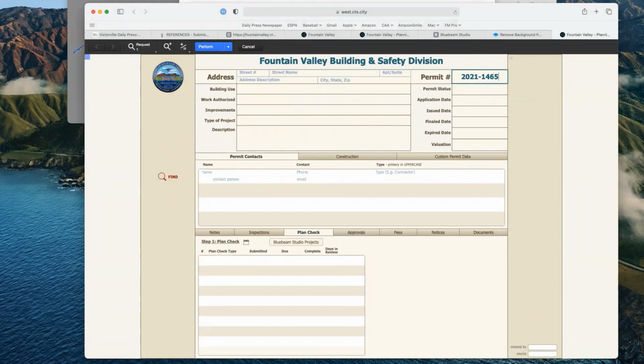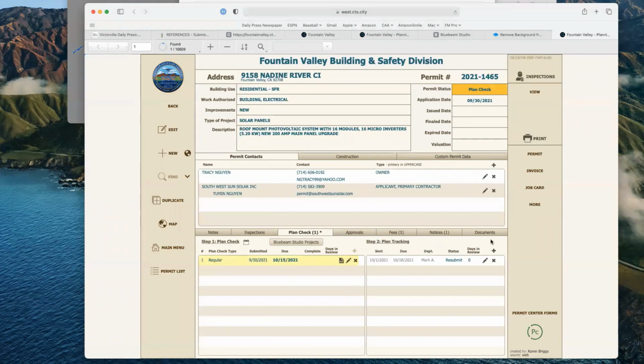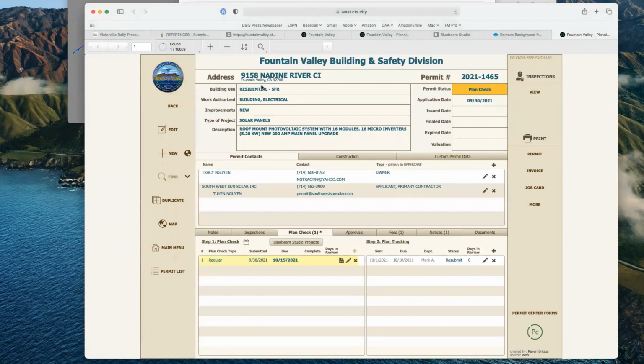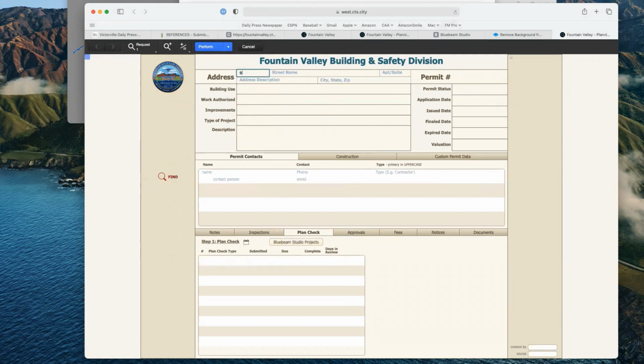And so you can come into the permit system and find these permits and get back here, right? And if you also lose this email, so you don't have the Bluebeam, but you know the project, you know the address, you know something about it, you can find it again. So click on the find button, 9158, and I believe that was Nandine River, that one. Click find or hit return.